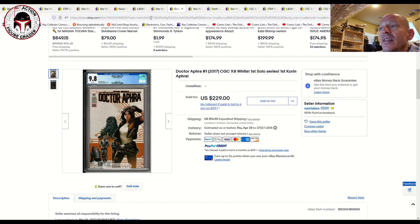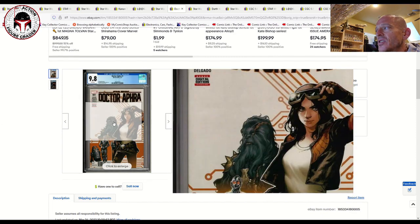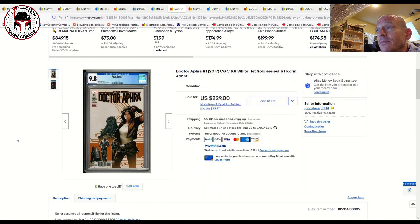The only one I've got is the next one I'm going to show you in a second, but this is one I absolutely want to get. I want to get this cover. And $230, I might have missed my window when I hit the bottom, but if you see this pop up at auction, try to pick it up for $180 to $200 instead of $230.